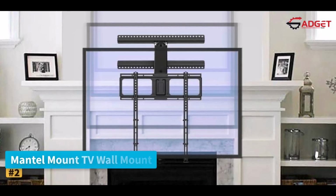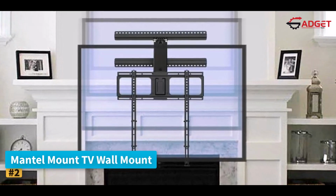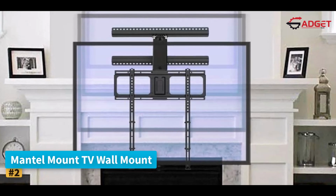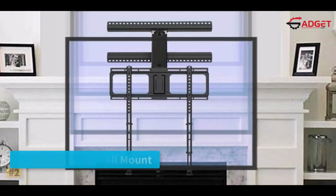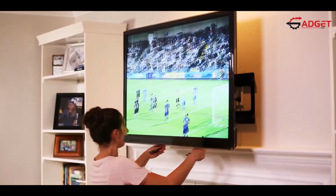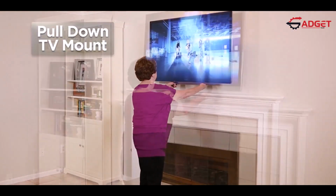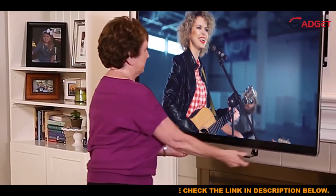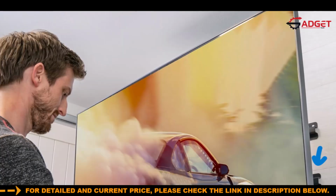Number 2. Mantel Mount TV wall mount. The Mantel Mount MM340 is purpose-built for the unique demands of mounting a television above a fireplace, particularly one constructed of stone. With an impressive 27 inches of vertical travel and 19 inches of extension from the wall, this mount lets you pull your TV down to a comfortable eye level for viewing, then easily return it to a stylish elevated position when not in use.